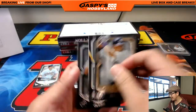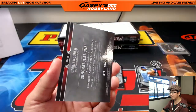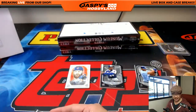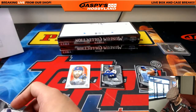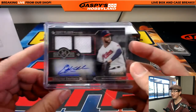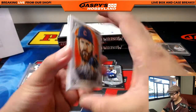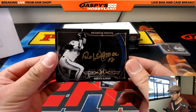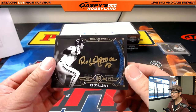Derek Jeter, Benintendi, Julio Urias, and the hits behind Cal Ripken is Corey Kluber, dual relic and autograph, 14 out of 199. Indians, Donald Brazier. This isn't a Seahawk, Donald. What is happening here? 14 out of 199. There's your canvas, Arrieta. And nice, premium prints, gold ink autograph for the Blue Jays.